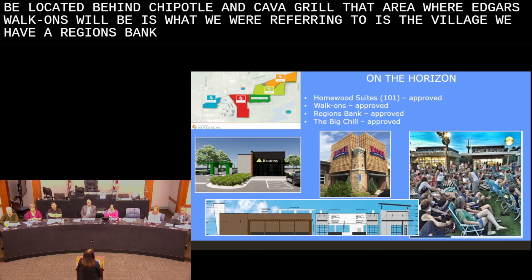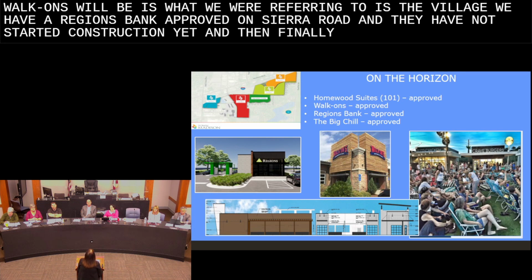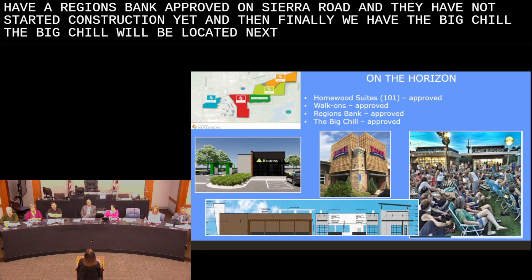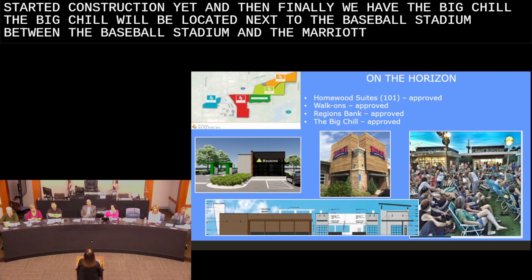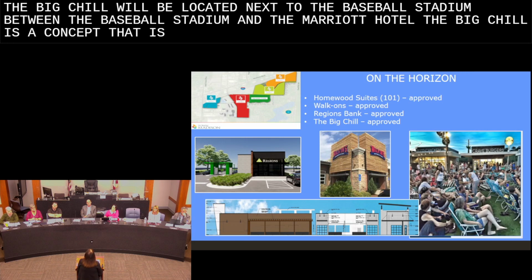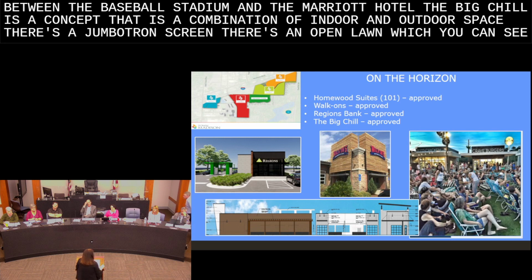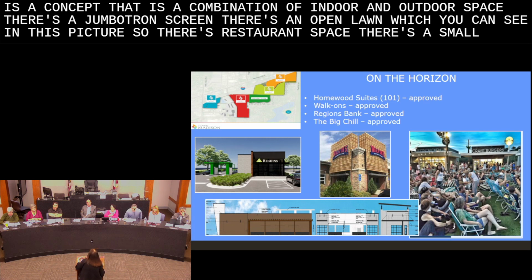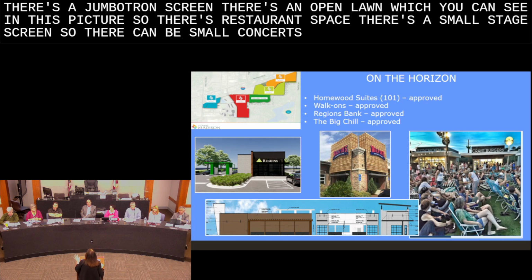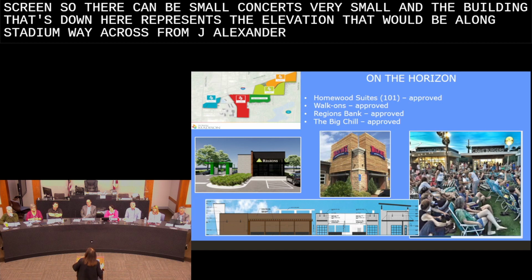We have a Regions Bank approved on Zero Road, and they have not started construction yet. And then finally, we have the Big Chill. The Big Chill will be located next to the baseball stadium, between the baseball stadium and the Marriott Hotel. The Big Chill is a concept that is a combination of indoor and outdoor space. There's a Jumbotron screen, there's an open lawn, which you can see in this picture. So there's restaurant space, there's a small stage screen, so there could be small concerts, very small. And the building that's down here represents the elevation that would be along Stadium Way across from J. Alexander's, so that's where this would be located.